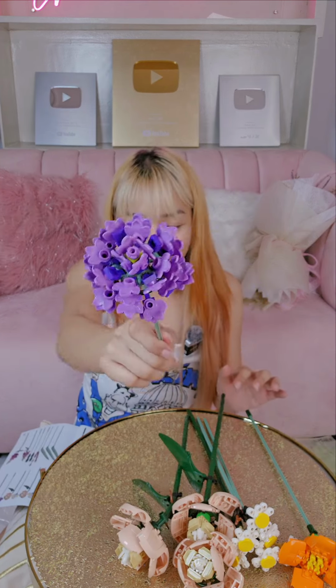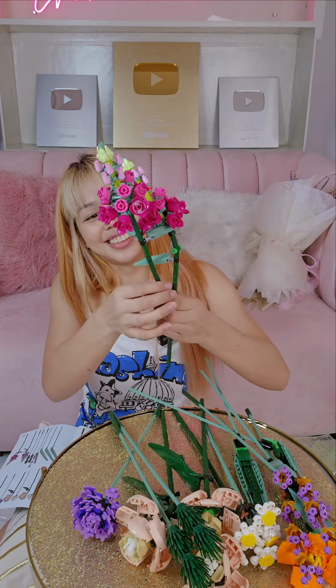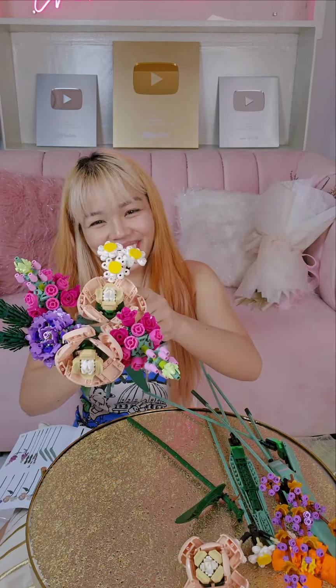This one. Yay. The last one I made. 1, 2, 3. Okay, this one. Yes. Ooh, this one is so pretty. And I'm done. Oh, it's so pretty. But it looks like this.